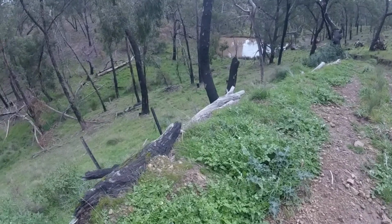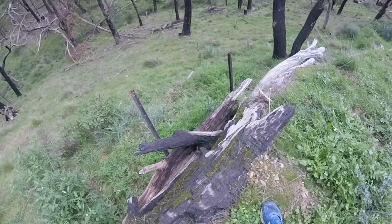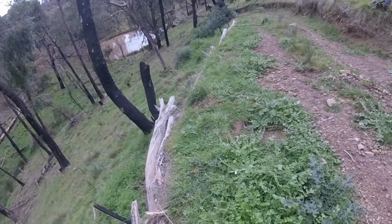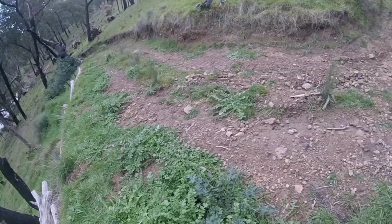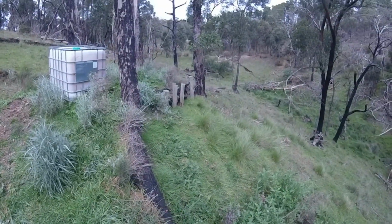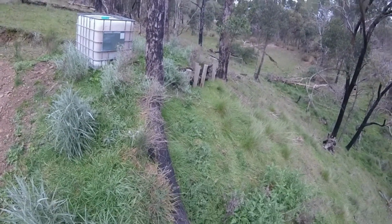So you can see the little simple star picket retaining wall, that's worked fine. I just stuck in all those logs. Those star pickets can come out now, they're actually not holding anything in anymore. This has all solidified over time, the water and soil moving. You can see the pine pole retaining wall there again, that's worked really well. I cut those poles down afterwards.